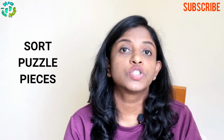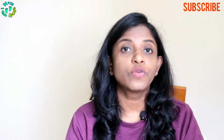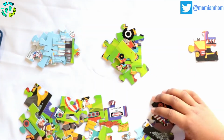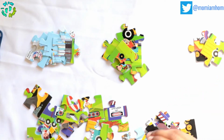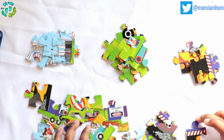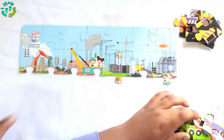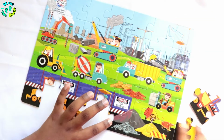Then while looking at the reference image, let them sort the puzzle pieces according to color. This is what I was talking about, visual perception or discrimination. By looking at the puzzle pieces, the kid will actually observe what are the different colors, what they see in each puzzle piece, and then they can sort them according to their color or what is represented on that puzzle piece. In the initial stages, I would suggest that you should do it together because this is a new thing for your kid. So you should be with them and tell them how to discriminate the puzzle pieces.